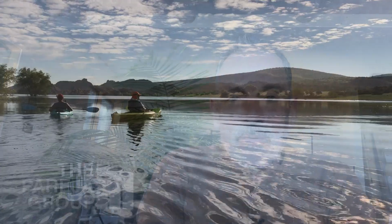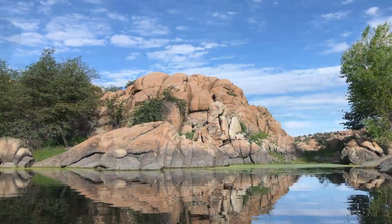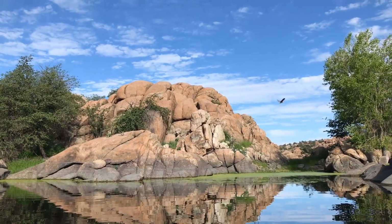If you enjoy canoeing, kayaking, fishing, or maybe even bird watching, another Prescott must-do is a visit to one of our beautiful lakes. We have 5 of them, all within about a 10-mile radius of Courthouse Plaza. If you're not traveling with your own watercraft, rentals are available. Just reach out to my friends at Born to Be Wild Adventures. Check the video description for their information.